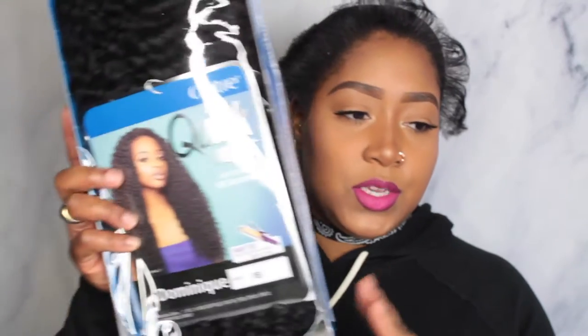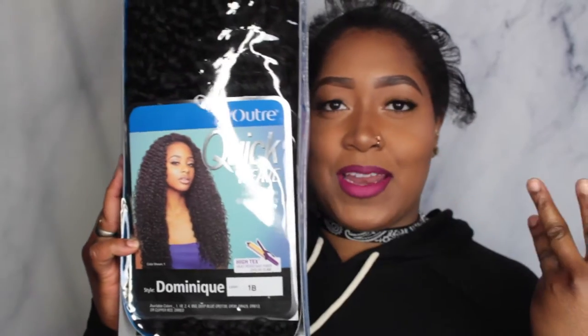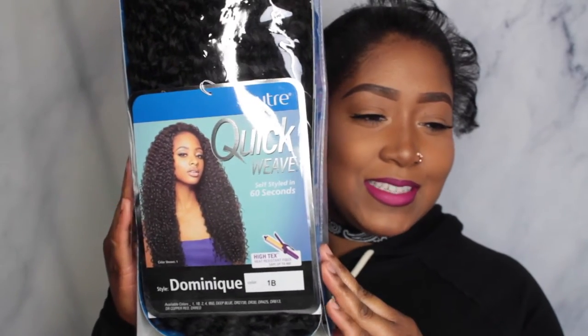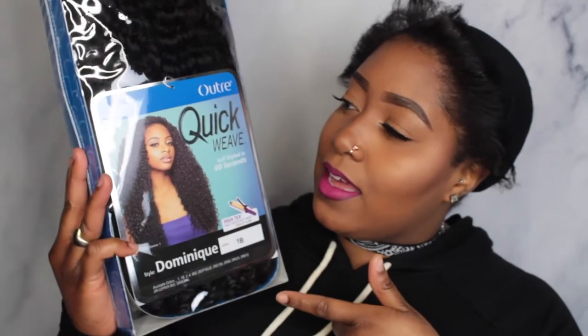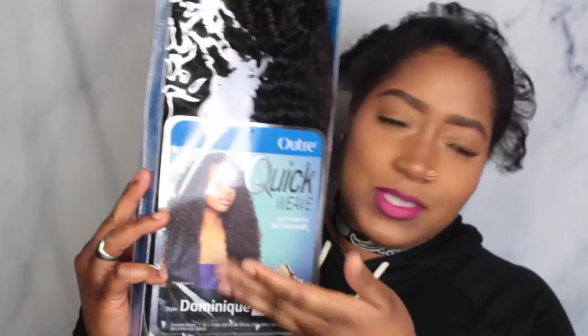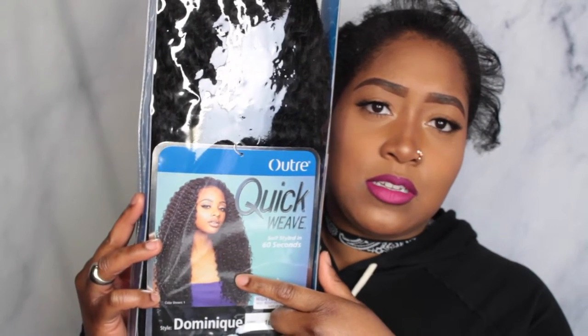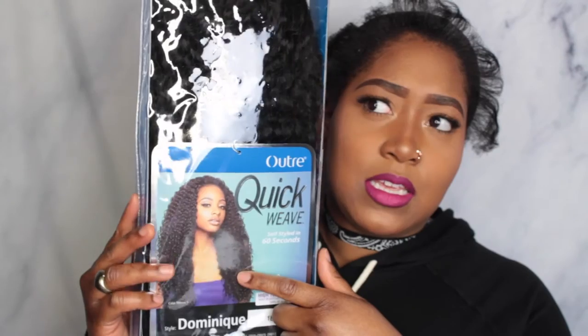But when I seen this unit, and this is Outre's Dominique, and that's my name, so of course I had to get it. When I seen this, I said, okay, that looks like a head full of Water Wave braiding hair. It's so pretty. And you know, what's this model's name? She has her own YouTube channel. Is this Sador? Something else, I think. She just makes this whole wig look better, because that face is gorgeous and those eyes are gorgeous. I was even about to pop in my little hazel contacts.